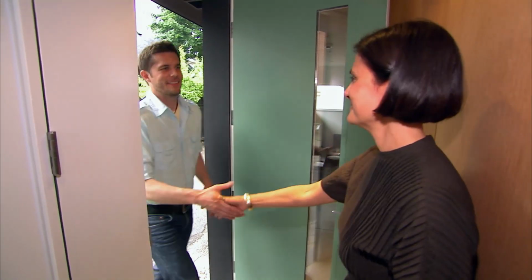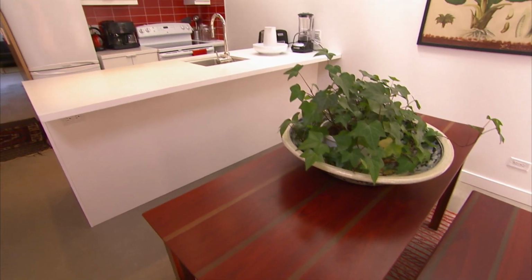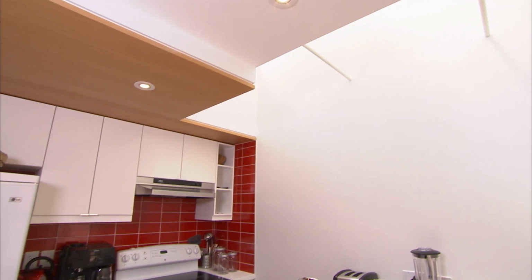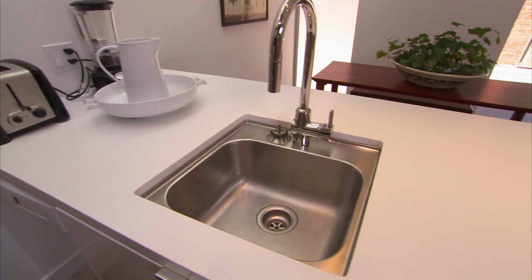Hello. Elena, how are you? Very well, thank you. How are you? I have a feeling that this house is all about compactness. It is. You have everything in a small container. We're in the kitchen dining area now. As you see, it's all very... It's clean. White. Yes, because if it's any other color, then it would look heavy. Heavy, okay. This kitchen is anything but heavy, especially with the red ceramic tile and Korean countertop.